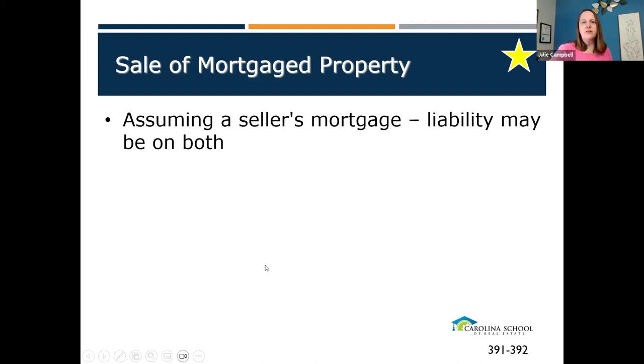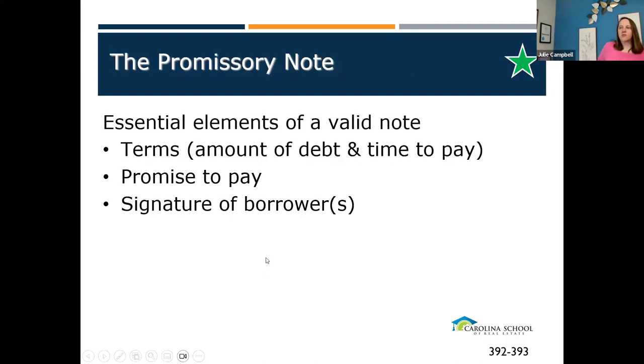The second instrument is our promissory note. Again, this is the bilateral contract. Think of the promissory note. You may want to write this down. The promissory note is the IOU. The borrower owes the lender principal plus interest. We'll talk more about that. The promissory note is not recorded. It's just the contract, the IOU. Both parties sign, or the borrower signs, promising to pay the lender back.